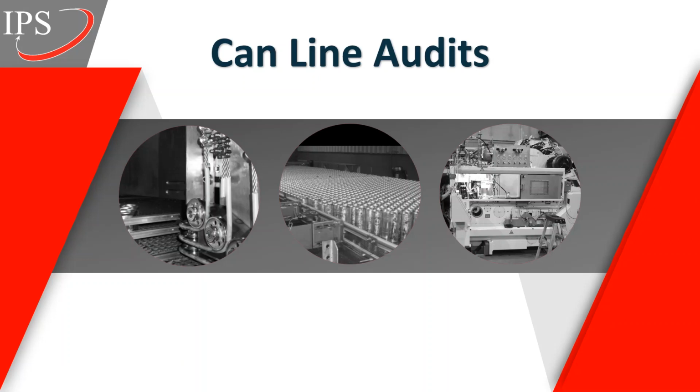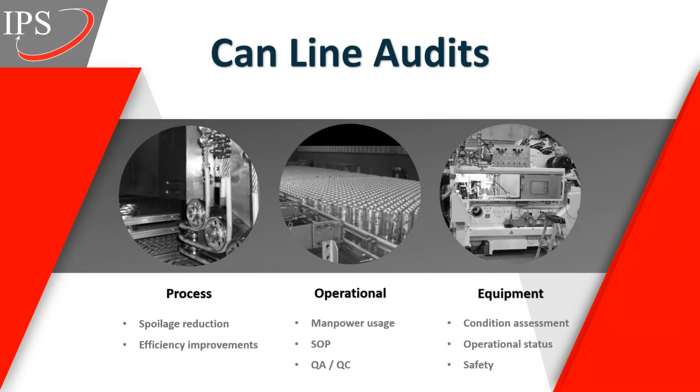The next area that I'd like to talk about are can line audits. And can line audits are one of our specialties. So a can line audit is something that will typically aim to look at high spoilage or low efficiencies at a given can line. And the way that we typically approach these is we send in a team of two individuals. One would focus specifically on mechanical and process, while the other would focus on line control. And by looking at both of these things from the front to the back end, we're able to identify any challenges or issues that we find.